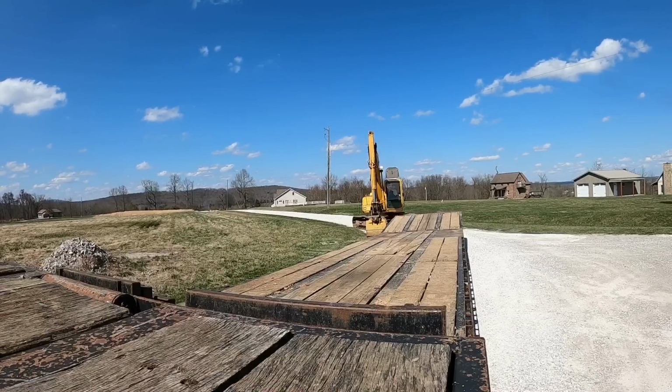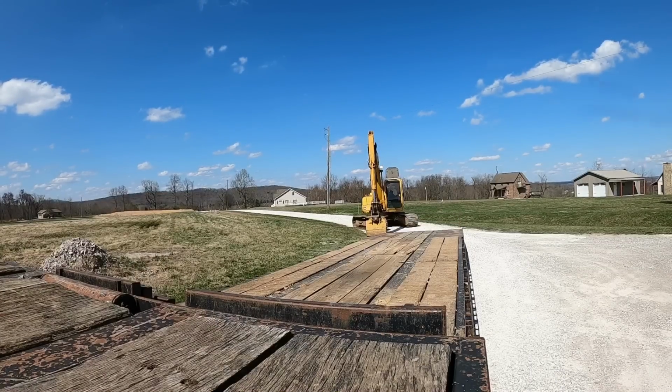I've got several I keep with me. I just forgot to take an extra one down the hill. But anyway, let's get loaded.